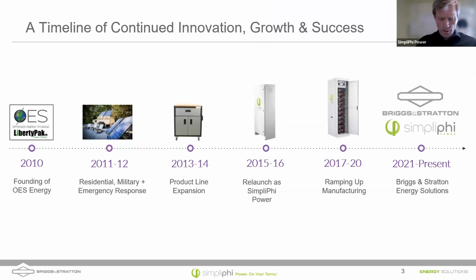As we get started here, we realize that as this is an introductory talk, we like to highlight the background and history of AmpliPHI Power. So we've been doing LFP batteries for 13 years now. And I won't go through the entire history, but a couple of years ago, we were acquired by Briggs Stratton Energy Solutions. And just to point out that this might not sound like a long time, 13 years of doing LFP batteries and home backup, but Tesla didn't release the Powerwall until, when was that, Daniel? It was around 2015 or so, and really got going more in like 2016.